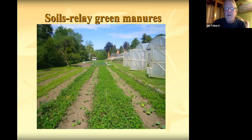Here we have an example of relay green manure where we've got courgettes growing between rows of clover, and there'll be mixed clovers with some wildflowers there. These plants coexist quite happily in this way.